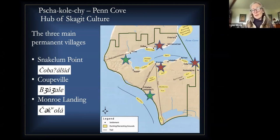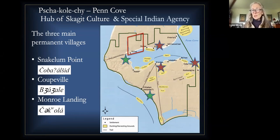If you've read Doug Dewar's study for the National Parks about the Skagit of Penn Cove, then you will know about this, which is the formation, in the aftermath of the treaties, of special Indian agencies all over Western Washington. The Penn Cove Special Indian Agency was centered just northeast of where Coveland was located. At this time, from what Dewar reports, Agent Robert Fay, Captain Fay, reported that at its largest there were nearly 3,000 Native people living on the beaches of Penn Cove. I used to think of it as a refuge.